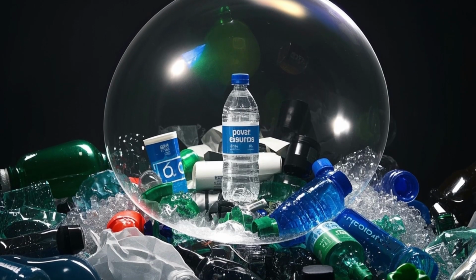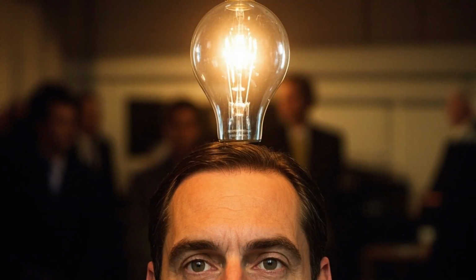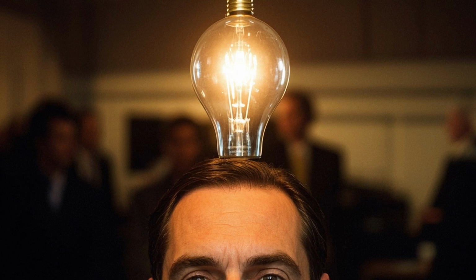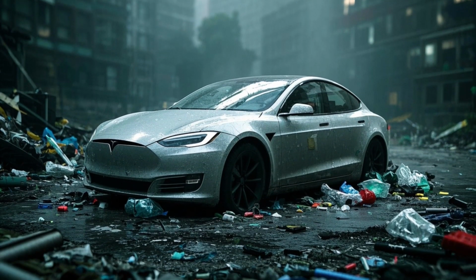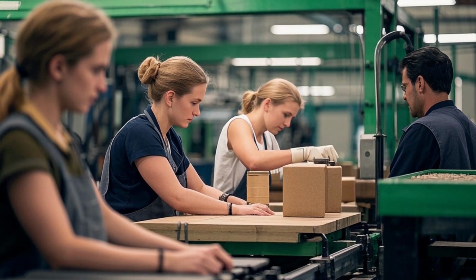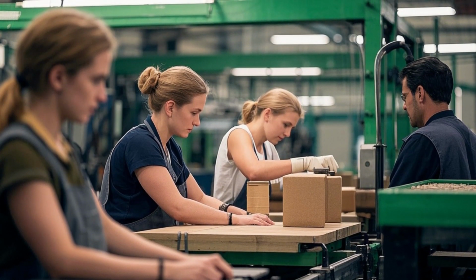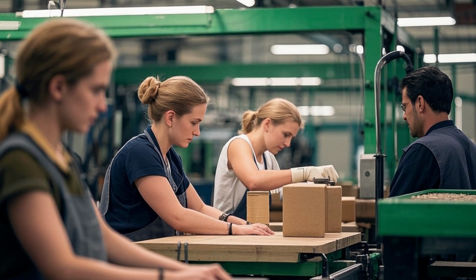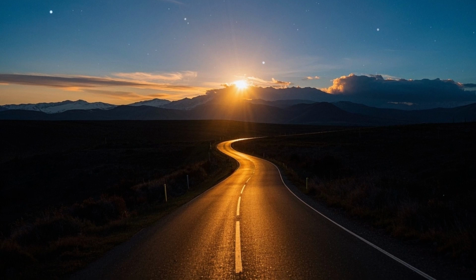Plus, it gets people thinking about where their stuff comes from and where it ends up. That's a mindset shift we probably need if we're ever going to make a real dent in the waste problem. But let's not kid ourselves. Tesla's not out here single-handedly saving us from plastic waste. They're part of a bigger movement in the car world and, honestly, in manufacturing in general, toward using more recycled and sustainable materials. It's a step in the right direction, but we're still a long way from solving the whole mess.